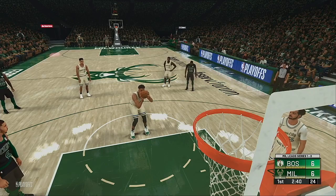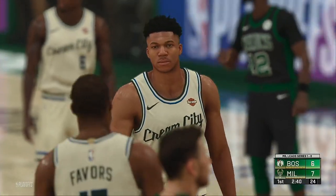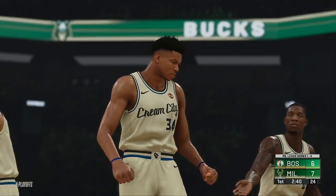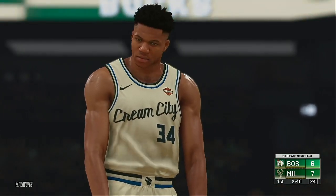First one falls for him. Yeah, Antetokounmpo has really learned how to get himself to the foul line. It's one of the easiest ways to score the ball. He gets to the stripe at a higher clip with each passing year.